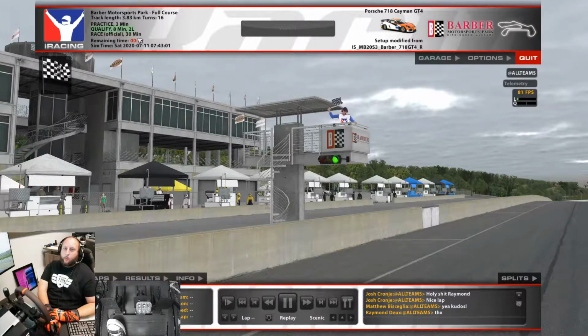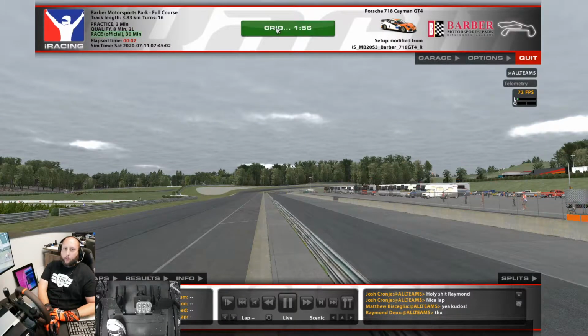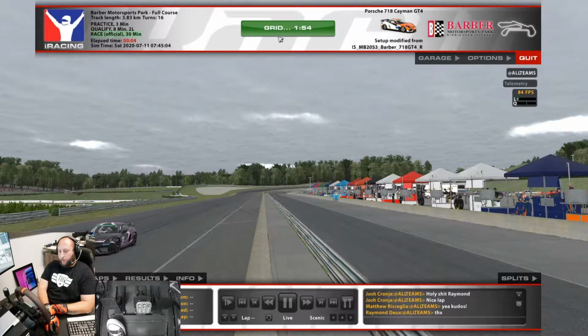So that's the waiting for this session to get started. P16. We'll jump into the car, and then we'll get that rolling lap going, and you guys will get to see what that's all about.